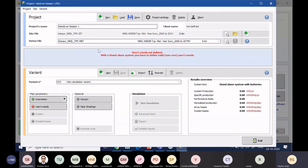Sir, as you said that according to a geographical location, we have to select a tilt angle. Right, so how can we get to know that this should be approximate, like if I have selected 25 or 22 degree? How can I come to know that this is a suitable angle?